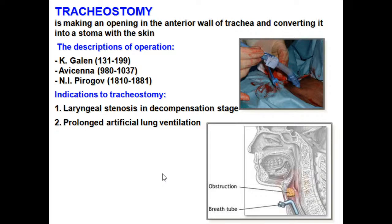Because if we have adequate diagnostic equipment, we must not allow a patient with a chronic form of stenosis to come to the indication of emergency tracheostomy.